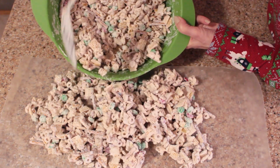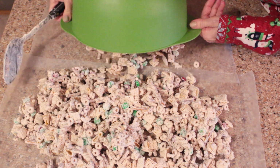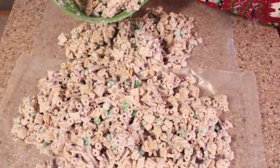This is so quick and easy to make. I usually make a huge batch and put it in some Christmas tins. Then it's ready to give as a Christmas gift or to the hostess of your holiday party or even to coworkers.